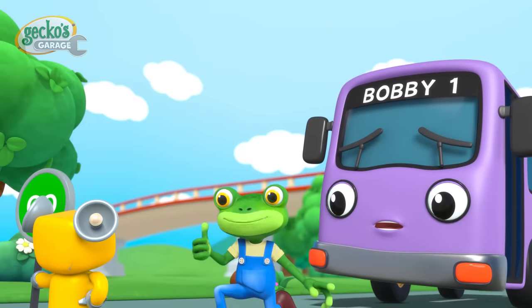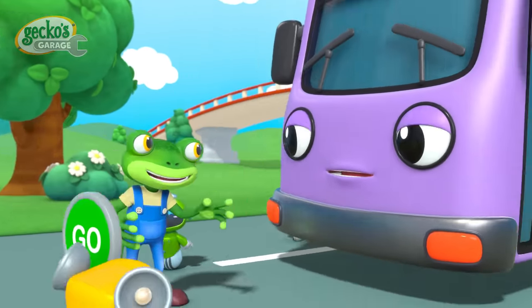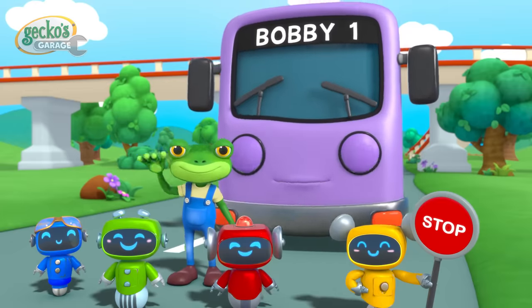Good thinking, Yellow! You saved the day! It's okay, Bobby! You didn't know, and nobody got hurt. Thank you for all your help, Mechanicals. What would I do without you? Bye!